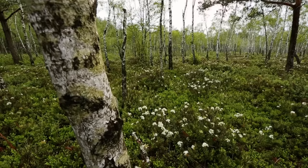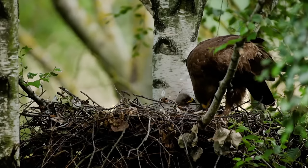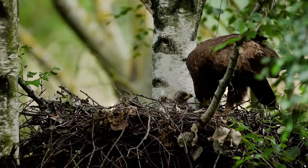Trees provide shelter for numerous animals. A spotted eagle has built its nest on one of the tall birches, and it is a bird that is extremely rare in Poland.